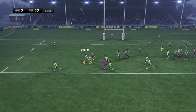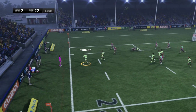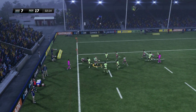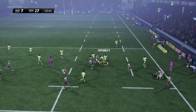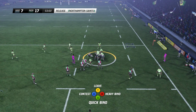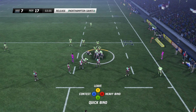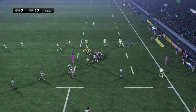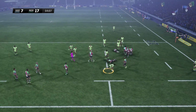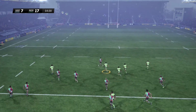Wide they go. PC, Myler, up it goes for Artemiev. Linking for Hartley for the corner. Gets his pass away, but it's stolen. Release from Harlequins inside their own 22. This is a real stalemate in the ruck. And it comes back for Quins. They look wide. Let's see for Doran Jones in a massive hole. Straight through the middle they go.